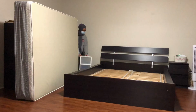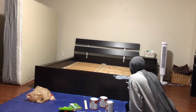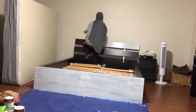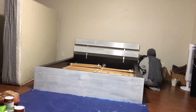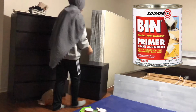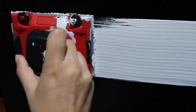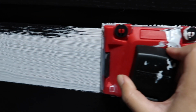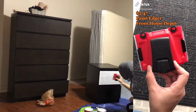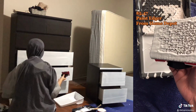I started off with priming the furniture. You're probably like, what are you doing painting laminate IKEA furniture? Trust me, trust the process. I did my research and you have to prime with a shellac-based primer so that the paint will stick onto the surface. I got this tool from Home Depot and it's just so much easier to use than a roller or a brush. The paint comes on evenly and the end result is just beautiful. You can also use this tool on trims and edges like how I'm showing you in my TikTok.